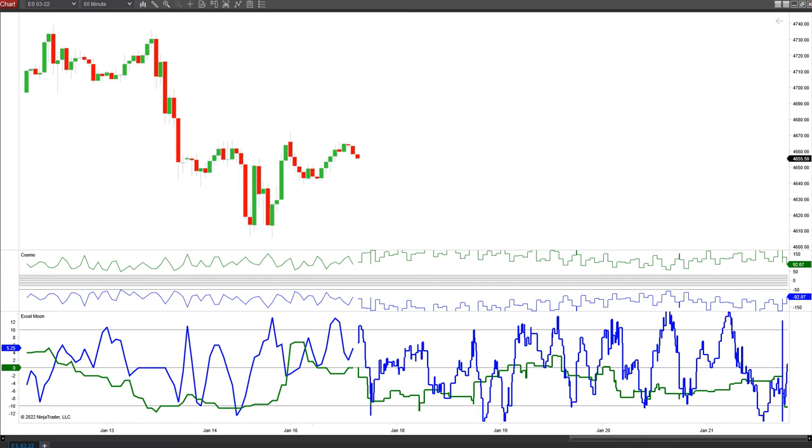Let's take a look at the Astro Excel chart for the week ahead. Looking at the back end of last week here, we got the anticipated down move later in the week. We had expected it earlier. Instead, we had an inversion on the Astro Excel and we didn't start the breakdown until around Wednesday. So then we started to track the pattern later in the week.